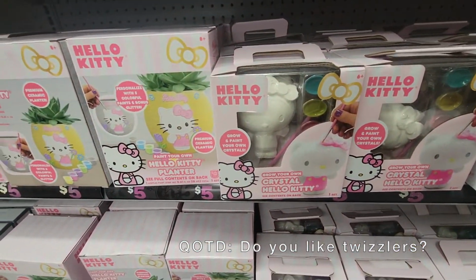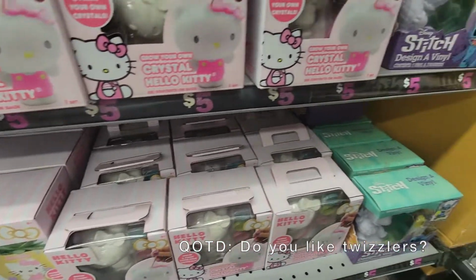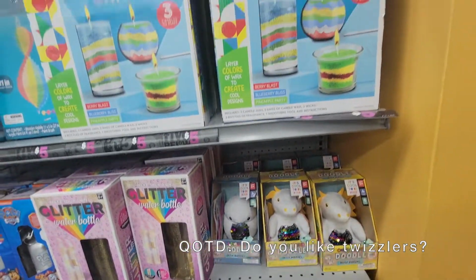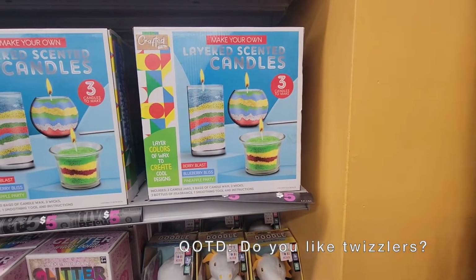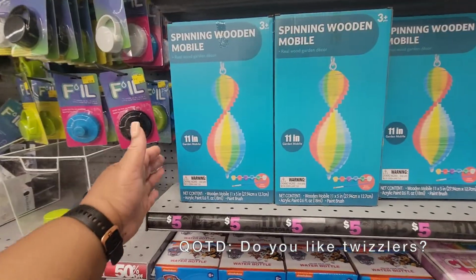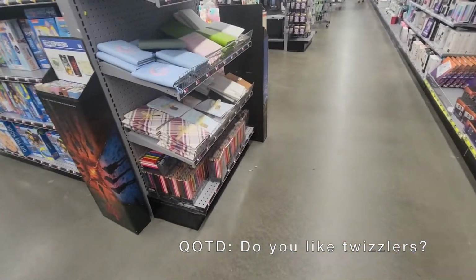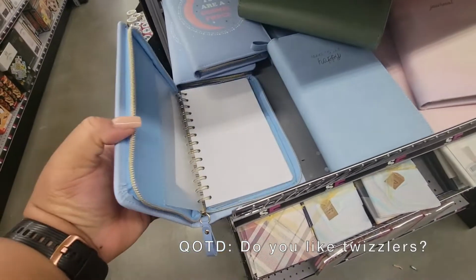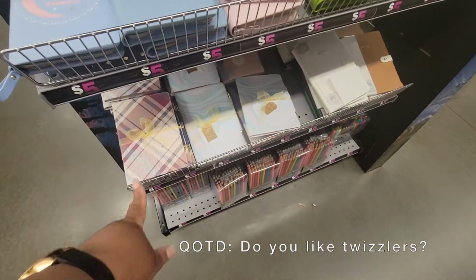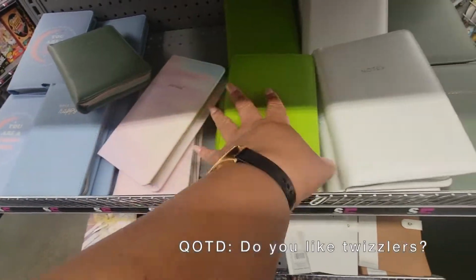Hello Kitty. Grow your own crystal Hello Kitty. Okay. Hello Kitty planter. These are cute, huh? Design. Okay. Layered scented candles. Uh-huh. Hanging terrarium. That's cute. I love that. Are you a cosmic force? Like a little notepad, drama pad. It's cute. Comes with a little pen. Journal, notes. Yeah.